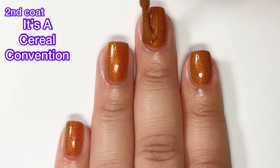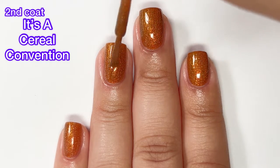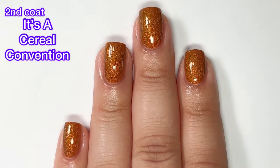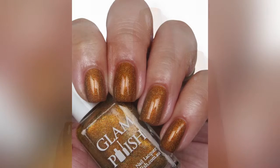Technically they're one coaters because they cover completely in one coat, but I always recommend doing that second coat because I feel like it adds more depth. You get a lot more of the holographic in there. It just ends up looking really, really gorgeous on the nail. This is a very beautiful polish. It's no surprise, all of Glam polishes are gorgeous.